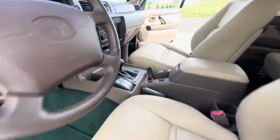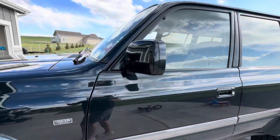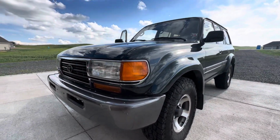But yeah, now there you have it, guys. I really just wanted to highlight the interior to you, get your thoughts on it. This really is such a fun vehicle. It has a whole lot of charm and just a ton of nostalgia to it. So let me know what your thoughts are. Appreciate you watching as always. Until next time.